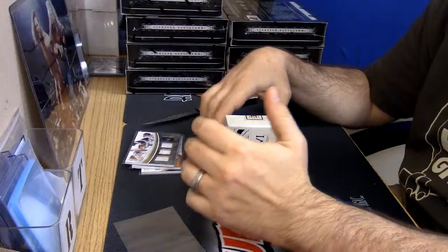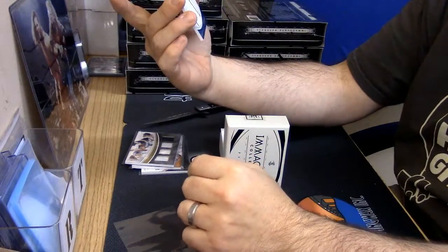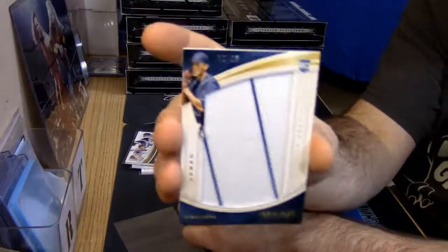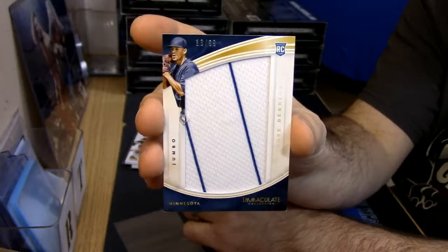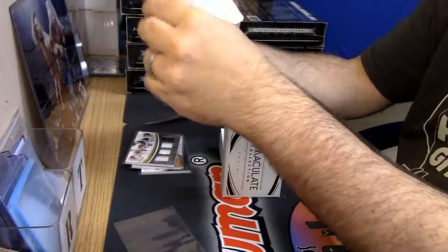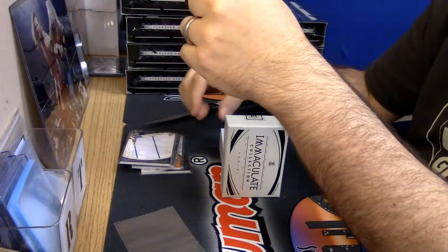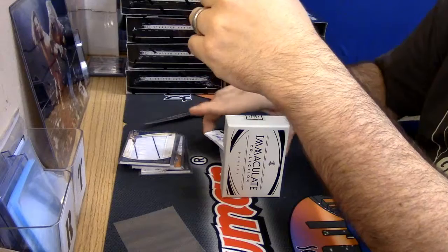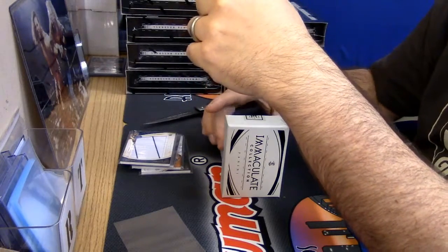13 out of 99. It is jumbo. It is two color. It is for the Twins. It is Jose Berrios. No, it's Panini, Clemens. It's Panini, they got no license. Oh, so close to an eBay 101. So close to it.